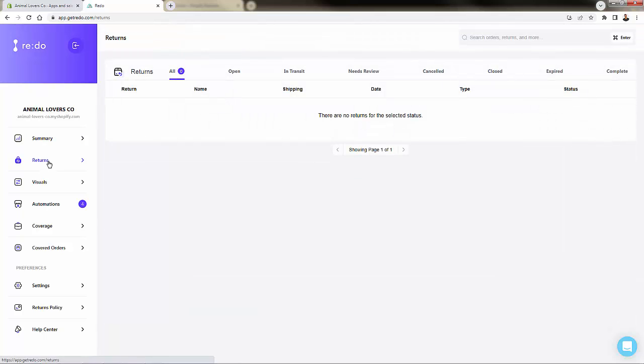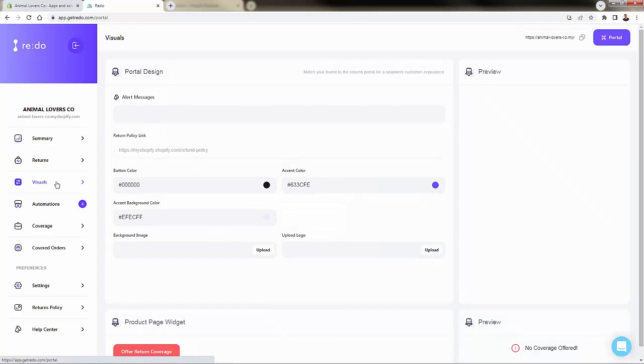And on an individual basis, come over here and actually take a look at the returns: the name of it, shipping, the date, the type, the status. You can go through all these different status types as well to see if there are any that are closed or any that are still in transit. Very powerful here, especially when you're doing customer service.